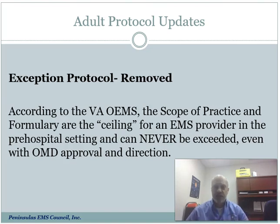So in other words, no field amputations, things like that. So whatever is not in the state scope of practice cannot be done in the pre-hospital setting. So that exception protocol is removed for 2023.